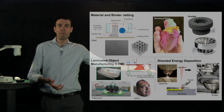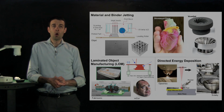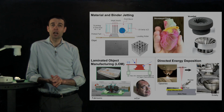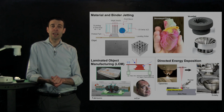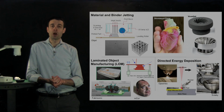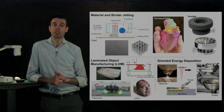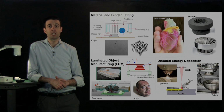And that feedstock can be a powder, as in Optomec's process, or a wire, as in Sciaky's process. Sciaky is based outside of Chicago, Illinois, and they use a titanium wire feed with an electron beam to melt the titanium locally, and they're doing very well in printing large parts for aerospace applications.